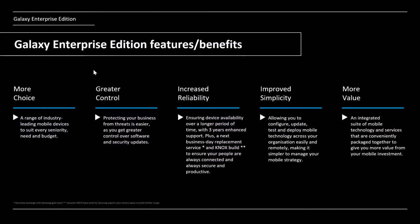So when it comes to Enterprise Edition, what key features will be a massive benefit? As I mentioned before, we've got more choice. We've got a great batch of devices in our portfolio. Greater control: we've now implemented tools available to give you more control of the device itself. Increased reliability: now with Samsung devices, you are getting enhanced support, which I'll break down further later on. And improved simplicity.